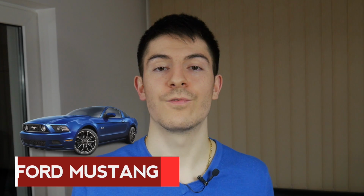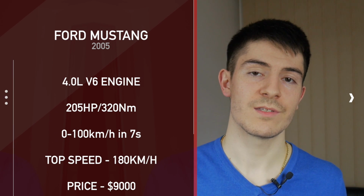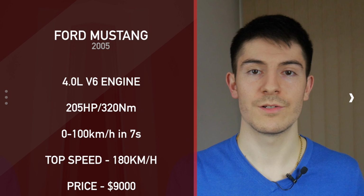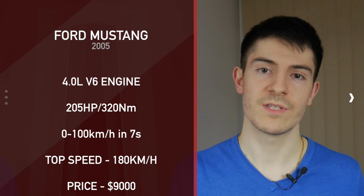Ford Mustang. Unfortunately, at this price you will get one from 2005 with a 4-liter V6 with just 205 horsepower. Acceleration is great. From 0 to 100 kilometers per hour, it's around 7 seconds. So you're buying this car for acceleration and for its fancy look. Also, if you're a Mustang fan, you should keep it over the long run and you maybe will resell it for a higher price later.